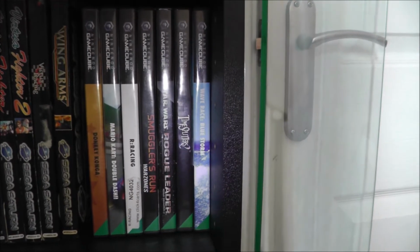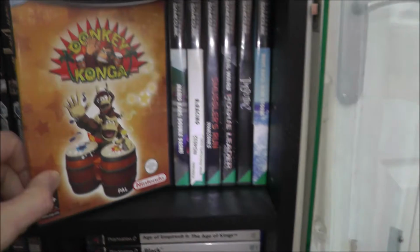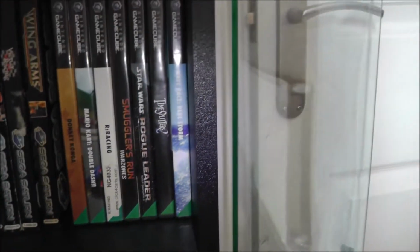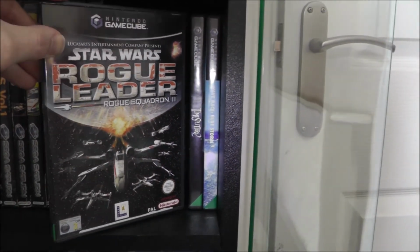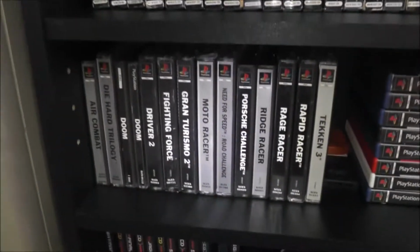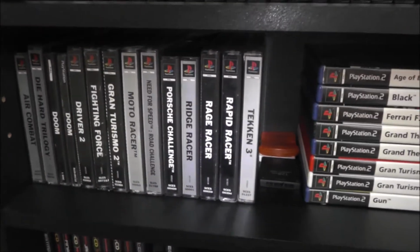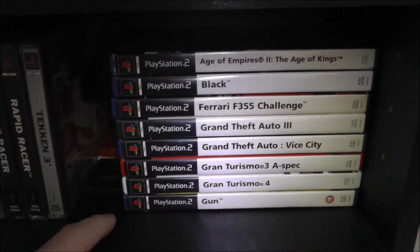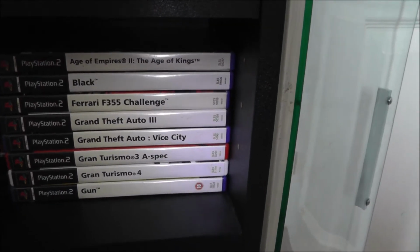A bit of GameCube there. So I've got Donkey Konga. I got that for my 5-year-old son, so he enjoys that with the bongos. A few of the games, not many on that system. We've got Star Wars Rogue Leader, Rogue Squadron 2. Probably one of the best Star Wars games ever, in my opinion. And below that we've got the PS1 titles. Again, not very many on that, just some of the main ones that I was into. Some memory cards there, PS1, PS2, GameCube. Got a bit of PS2 there.